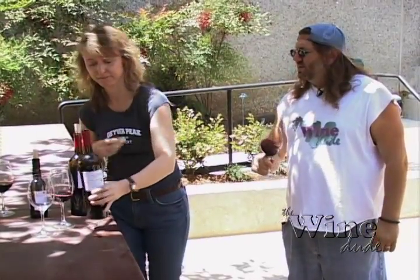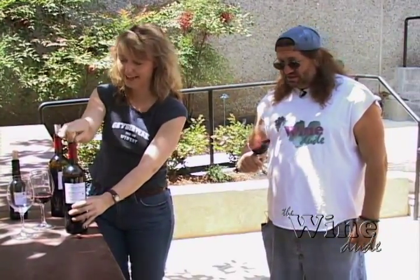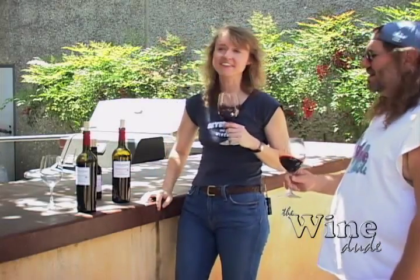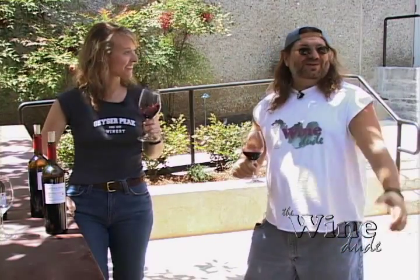So Tannat's its own grape also? Tannat is its own grape also. It's actually more common in places like Uruguay and Argentina than it is here. I was going to say, I never really heard of that one before. Not a lot in California. See that, guys? The wine dude's learning also. I love it.